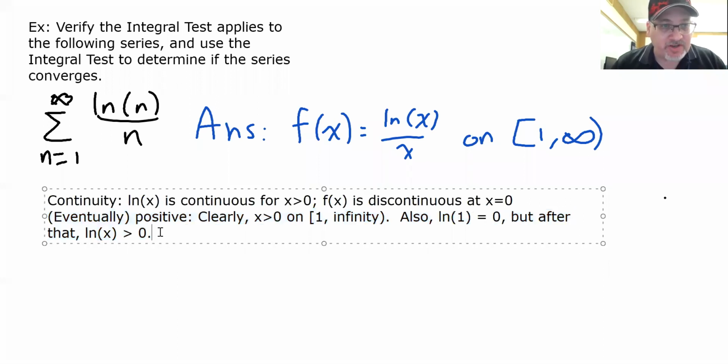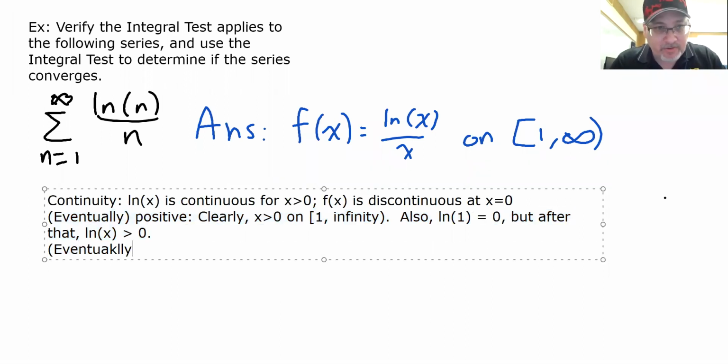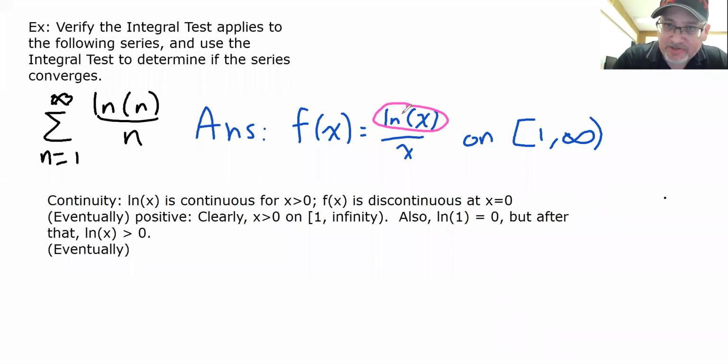As far as eventually decreasing, by the way, the graph I drew was just for the numerator of the function. So this thing is eventually positive on this interval. This thing is always positive on this interval. And of course, the ratio of two positive numbers is positive. So I want to be clear that even though we were looking at the graph of natural log of x, we were looking at it as part of a bigger function, the natural log of x over x.